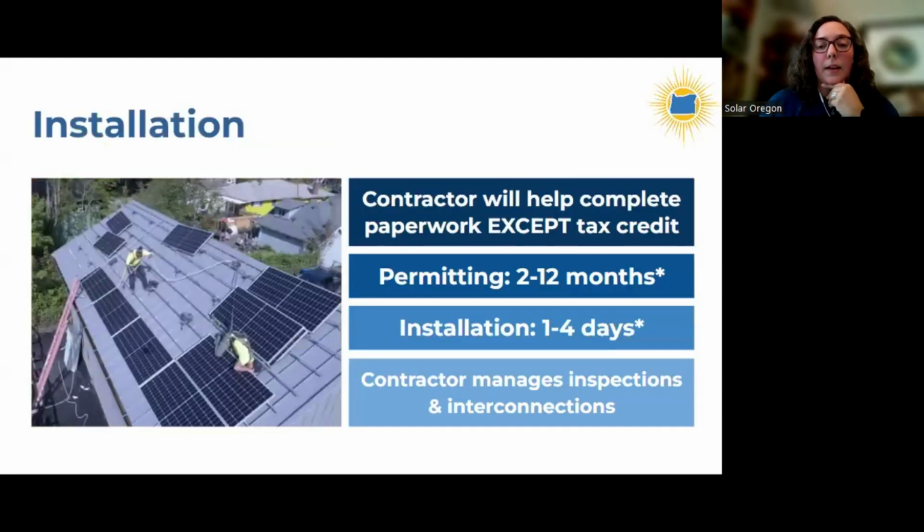And if you connect with a contractor, they will work with you to create a design for your home. If you like what you see, they'll have a contract that you would review and then sign, and then the installation process would begin. So your contractor would help complete paperwork for the Energy Trust of Oregon incentives. They would help with permitting, the installation, the tax credit, because that comes later when you're filing your taxes. That would be something that you would do.